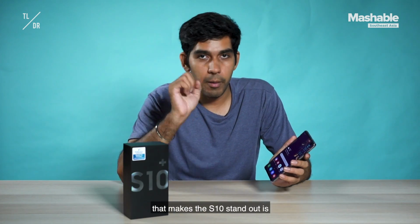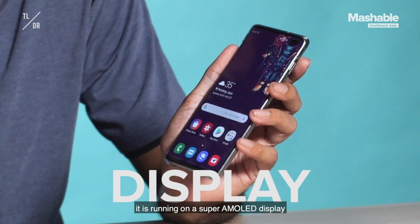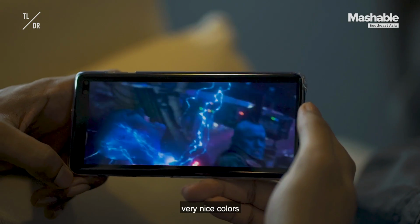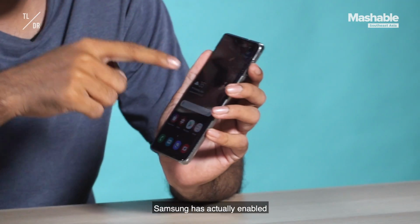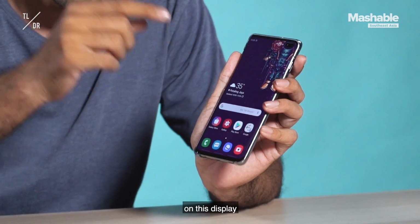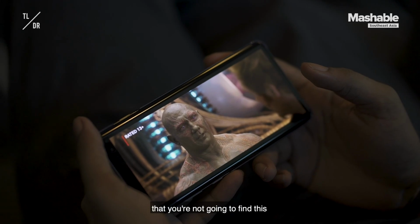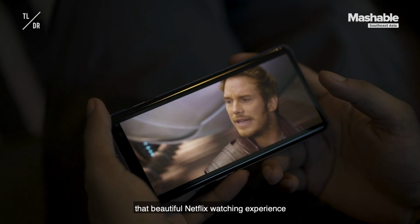Now, the first feature that makes the S10 stand out is obviously its display. It is running on a Super AMOLED display, so you're gonna get very nice colors, very nice contrast. But here's the kicker. Samsung has actually enabled HDR10 Plus on this display. Now, it is worth mentioning that you're not gonna find this on any other phone if you really want to have that beautiful Netflix watching experience.